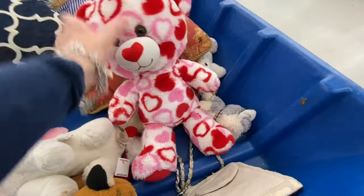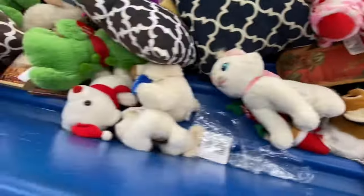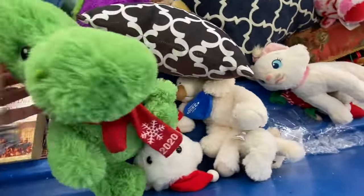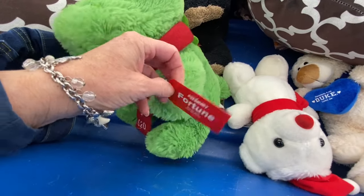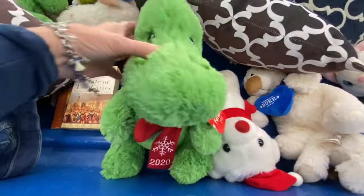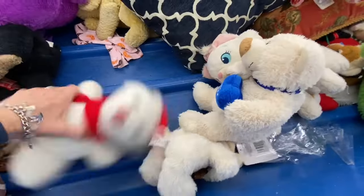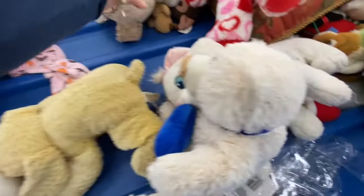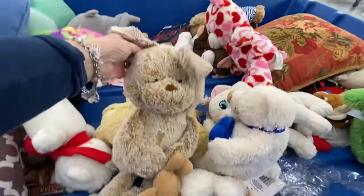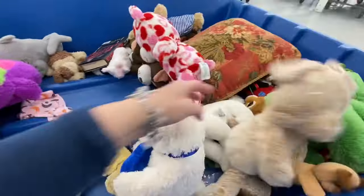Okay, guys, I'm here at the Goodwill Outlet in Conover, North Carolina. First thing I see is all of these stuffed animals. These are brand new, still have the tags on them. They're from PetSmart. I have two golden retrievers, so I'm thinking about buying the two dragons for them. There's some really nice stuffed animals in here, and you can find a lot of stuffed animals, or plushies, as a lot of people call them, that are brand new and still have the tags on them.